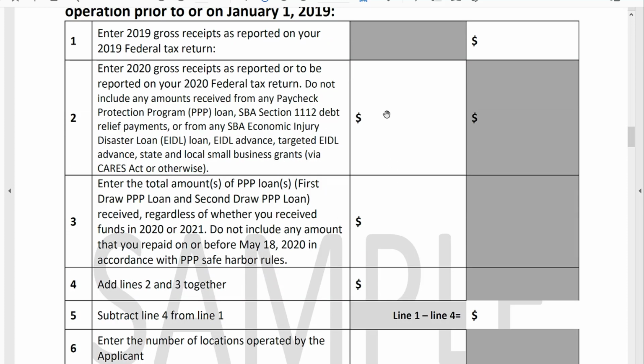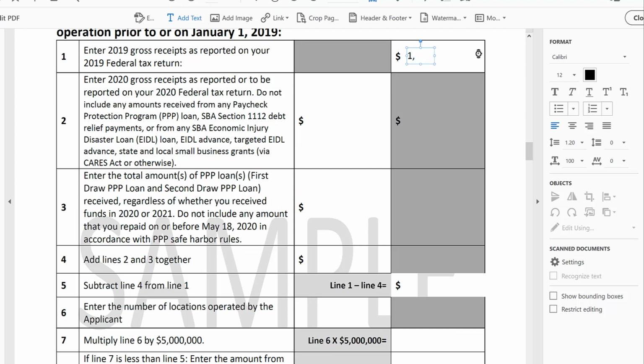And then, you do not include any of the federal stimulus items like the PPP loan. You don't include the EIDL or EIDL advance or anything like that, okay? And then in this section number 3 down here, this is where you include those PPP loan amounts. So let's just fill this in for the purposes of doing a little bit of math here. Let's just say you got $1 million here, you got $500,000 here, and then let's say you got 2 PPP loans totaling $200,000.